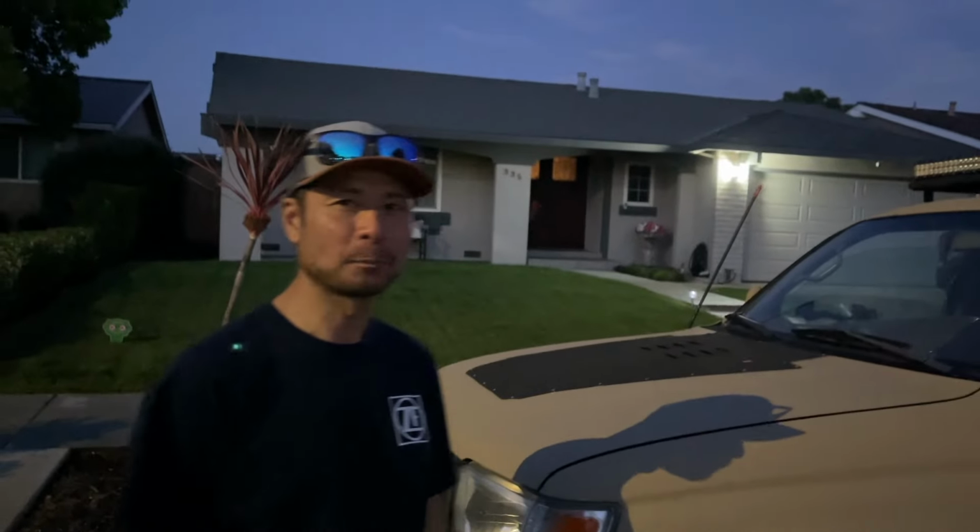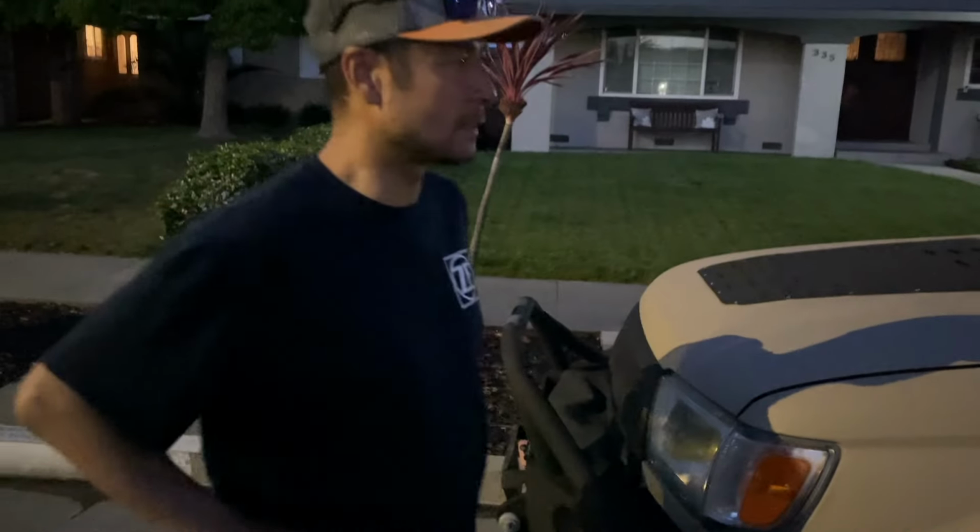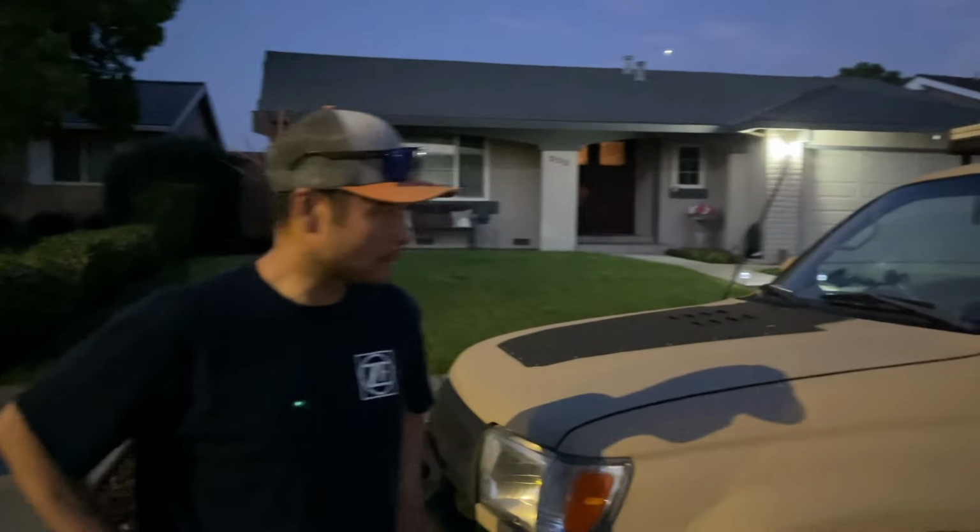Is this your full-time job, doing this for people? It's my shop, A1 Rhino Linings, in Daly City. This looks nice. It's very textured. I did one of Sean's hoods. It works well.